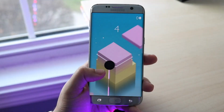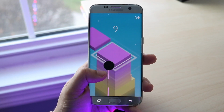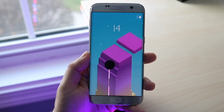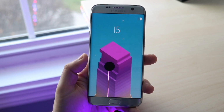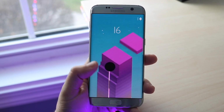Welcome back everyone. Let's go ahead and take a look at the Samsung Galaxy S7 Edge and see how this bad boy holds up in 2021. Now obviously what I can tell you is that you probably shouldn't go and buy this phone right now. It really doesn't make too much sense to do this, mostly because it is an outdated phone. It's not getting any more software updates, no more security updates for the most part. So it's already pretty much outdated.